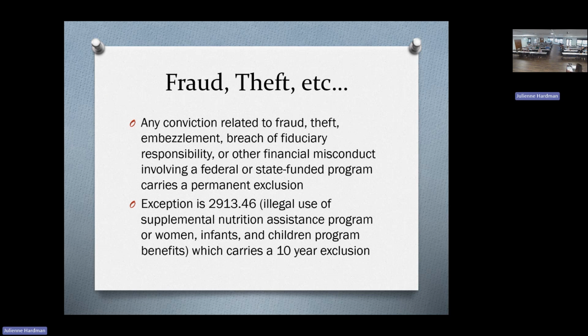Okay, fraud, theft, etc. So any conviction related to fraud, theft, embezzlement, breach of fiduciary responsibility, or other financial misconduct involving a federal or state-funded program is a permanent exclusion. The thing that we see most often, unfortunately, is Medicaid fraud. That shows up in this. The one exception is 2913.46, which is illegal use of supplemental nutritional assistance program for women, infants, and children. And that's a 10-year. Don't ask me why they did that. Doesn't make sense to me, but that's the only exception to that.